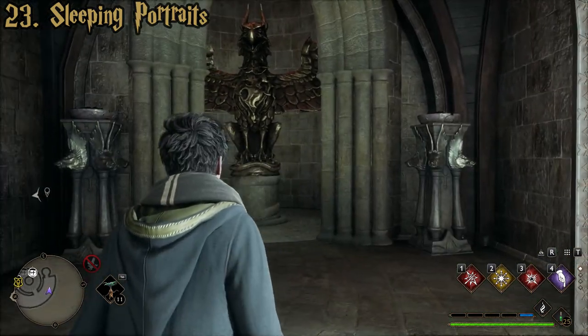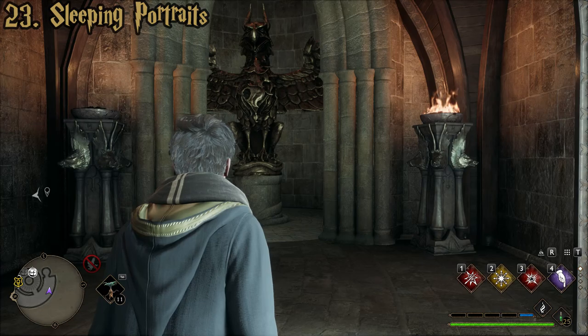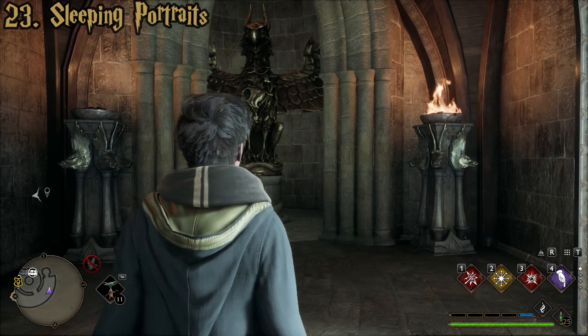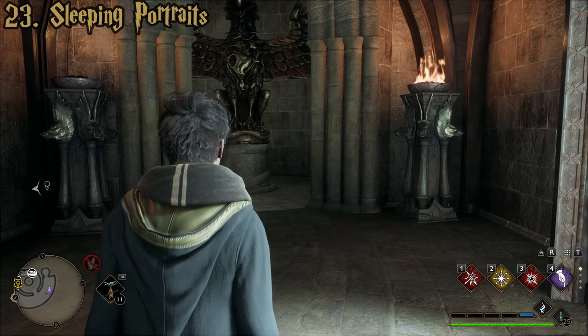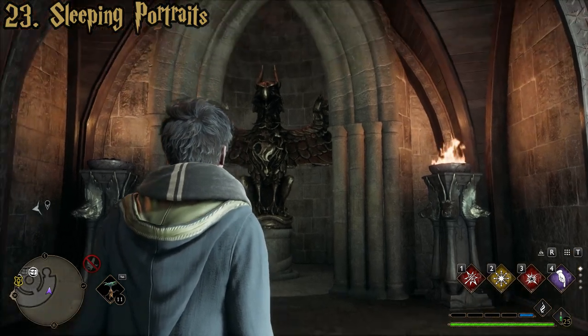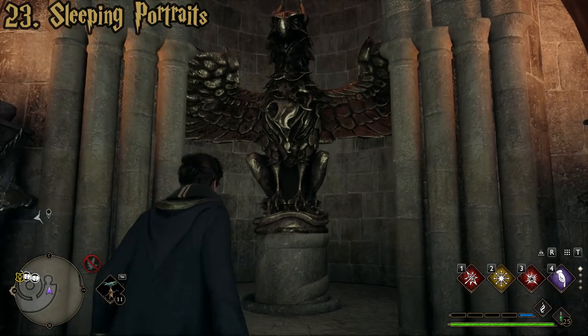Alright, and so the next couple field guide locations I unfortunately can't show you here because they're locked behind story progression rather late in the game, and I don't have a save that I can get that from or any footage to show you, but it is relatively easily explained. So we're up by the Headmaster's quarters, way at the top.